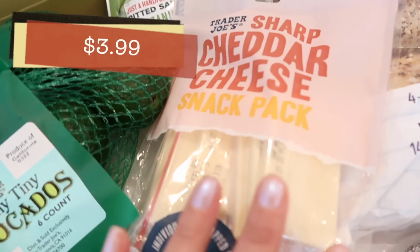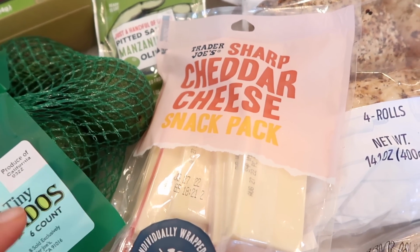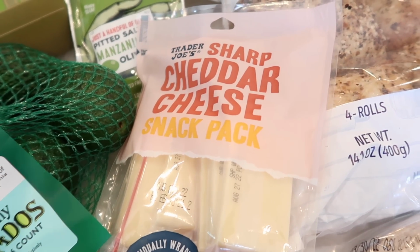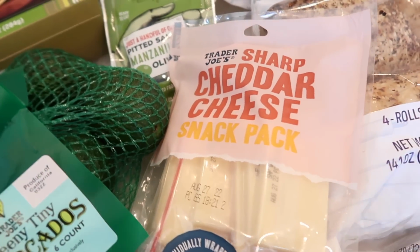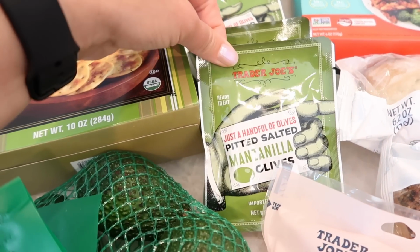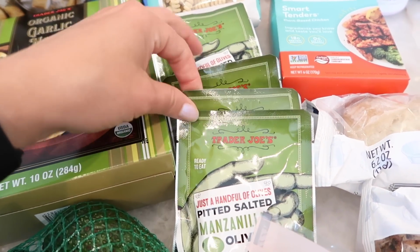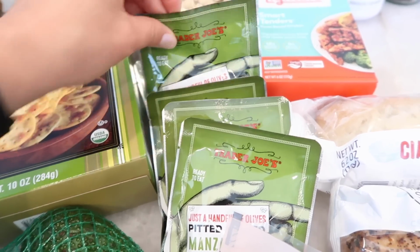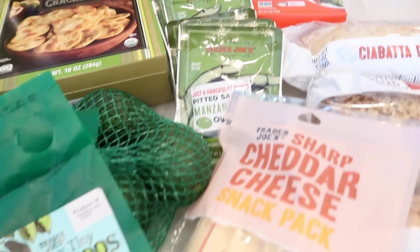I also grabbed the sharp cheddar cheese snack pack. Again, really easy and great to travel with. These are also great for kids because you can throw them in their lunches or just hand them one, and they're individually wrapped. So it keeps them like clean until you're giving them to the children. And I can't tell you how much I am in love with these things. I just bought like 4 or 5 of them last week, and I bought another 4 or 5 this week because we're going to the winery. How many times can I say that? But yeah, that's the reason I got all this like snacky stuff for the winery.